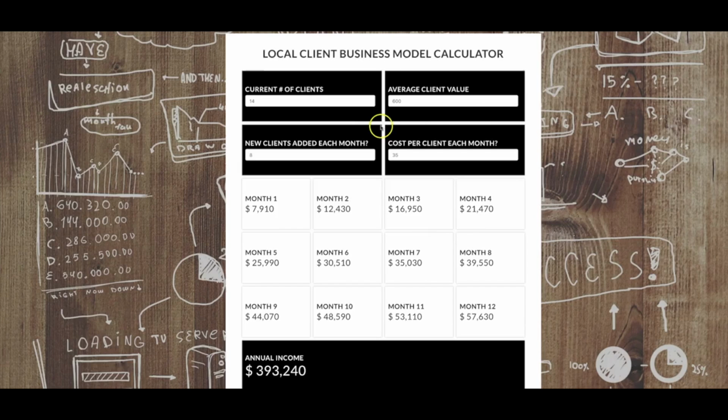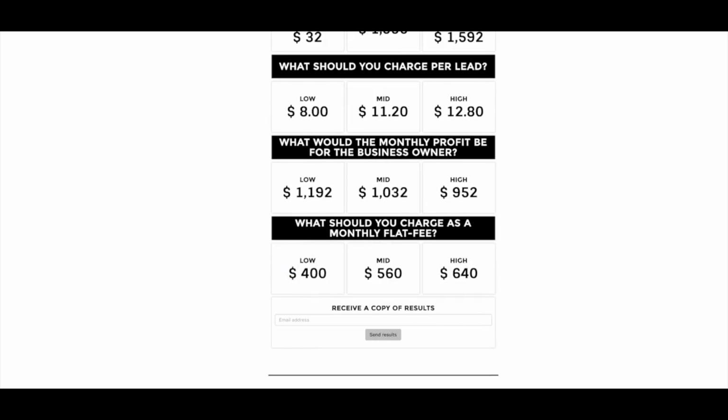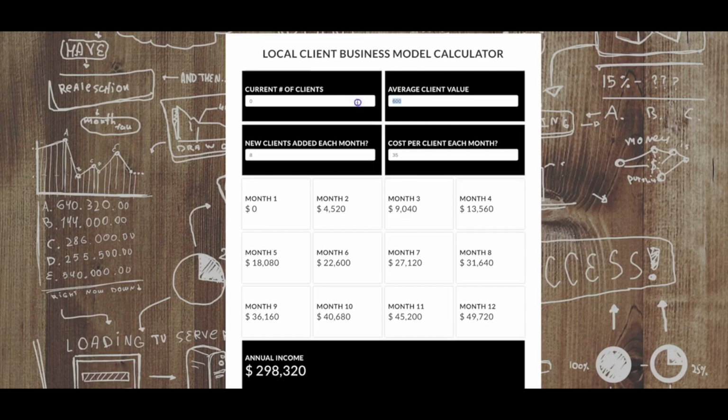But I want to just show you a quick illustration before we jump in too much further of just how, in this model, just a few clients. Okay, let's say you have 0 clients right now, and let's just go back to this example of a really low end. So you'd only get 50 leads for this one client per month, and let's just take the low end value of $400 per month. Okay, so the average client value, let's just say it's $400, and let's just say you only got 2 new clients per month, and then you obviously have some overhead expenses.